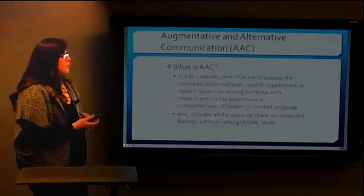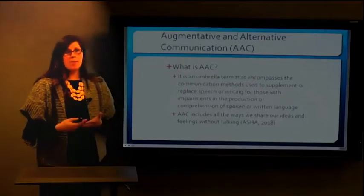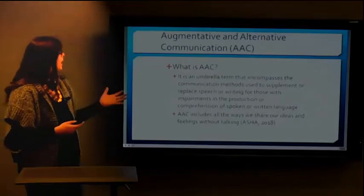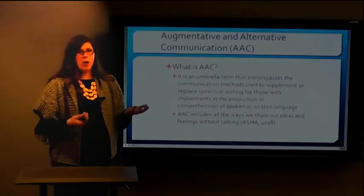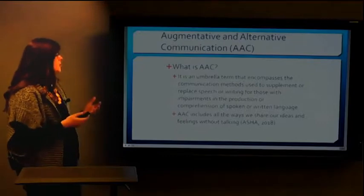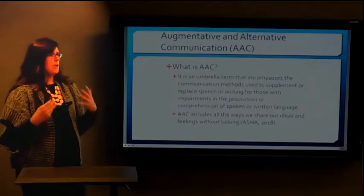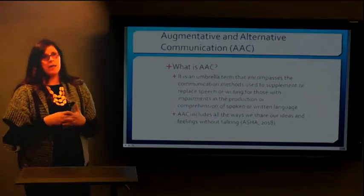So I'm pretty sure a lot of the individuals who are nonverbal or who have limited verbal abilities might use an augmentative or alternative communication device, which we often call an AAC device. AAC is an umbrella term, and it really encompasses a lot of different modalities that an individual can use.